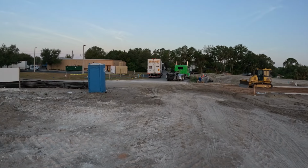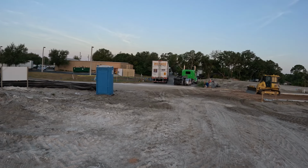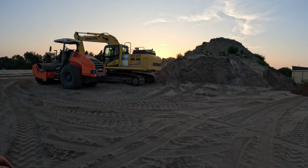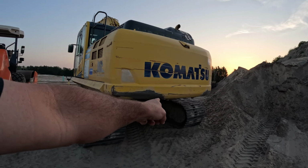And I hope this guy isn't going to ruin my day by backing into my stuff. All right, this one does have tie down hooks.